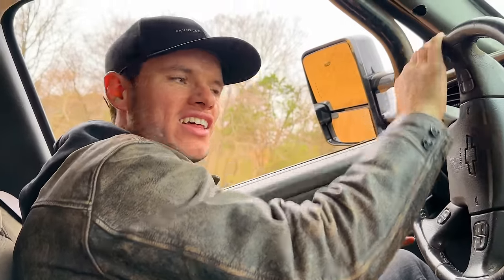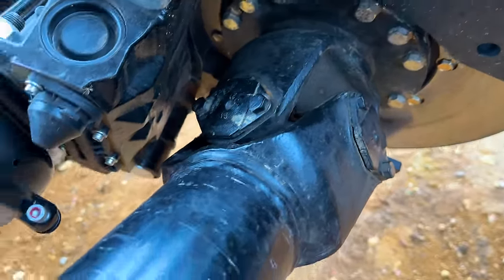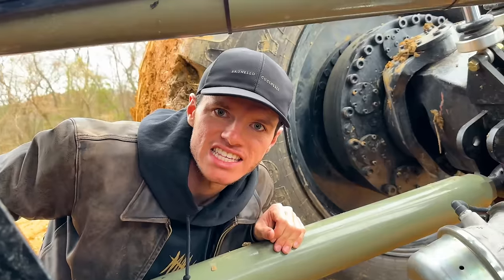Could be a driveline angle. It's a driveline angle. Is it hitting on the brake maybe? Yeah, it's totally bound up right there, boss. You think it's hitting that? No. Just too steep of a driveway. Oh, you think that is? That was fun.